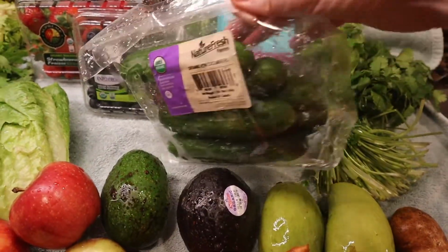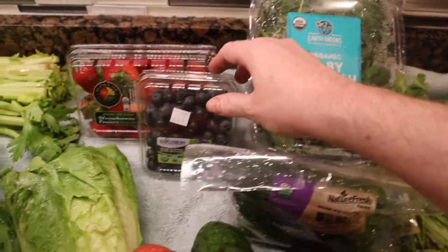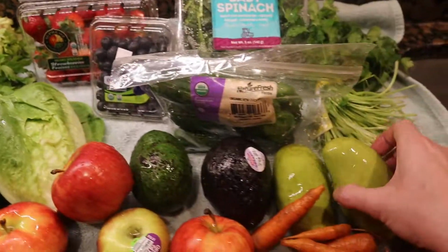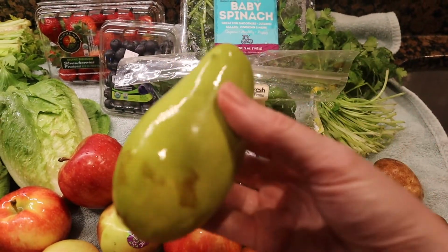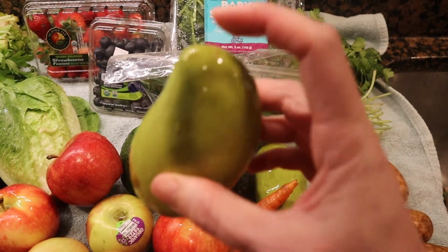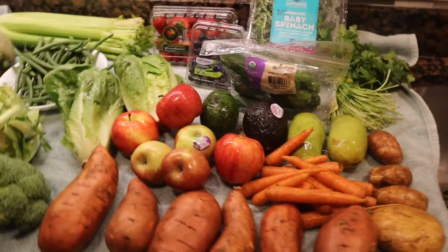Mini cucumbers. I'm obsessed with these. I eat like 2 in each salad. Baby spinach for smoothies, blueberries for Paul and yogurt, strawberries for me and just eating, and I have absolutely no idea what these are. No clue. It looks like a pear? I don't know, there's like no stem end. I have no idea. We'll eat them. So now I get to put this all away.